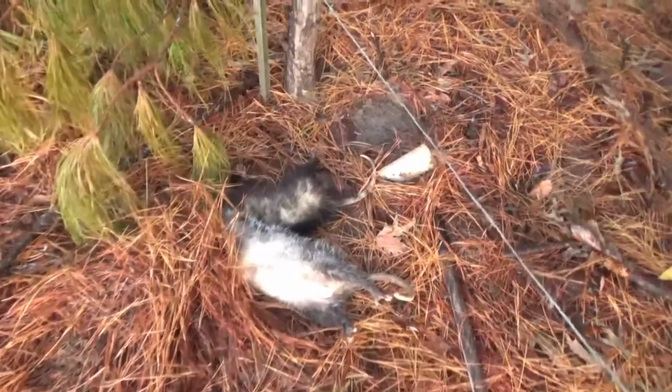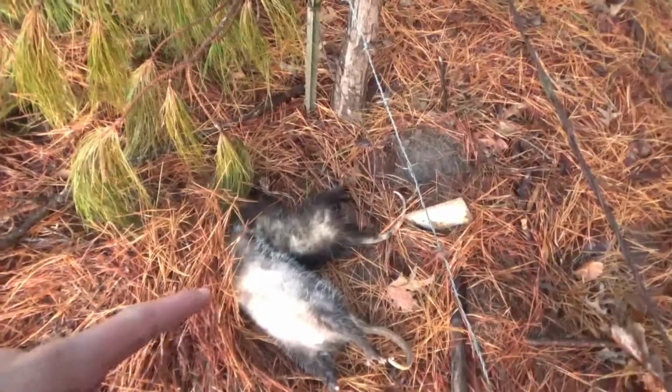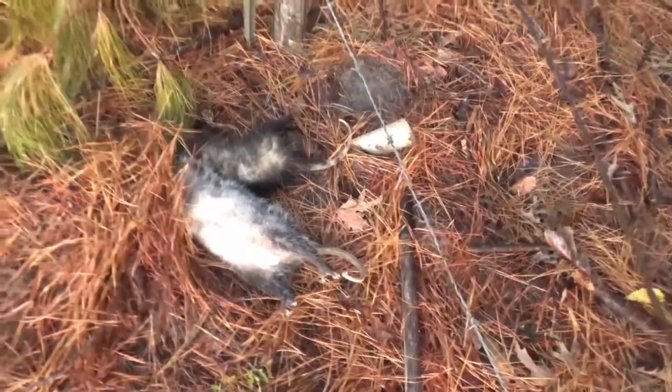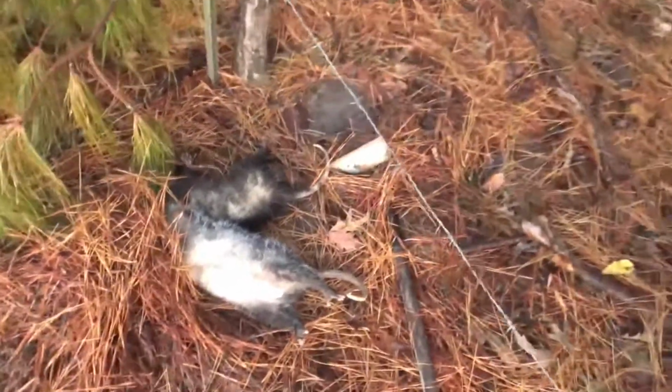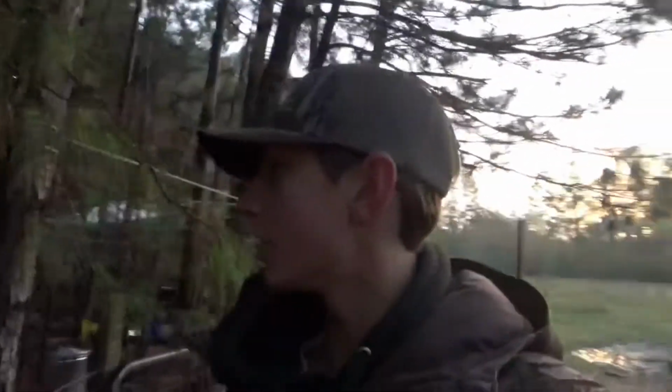Here are the finished products, guys. This black one's a smaller one, and then the lighter colored one's a bigger one. That one's a pretty big one. It's a male. I tried to cover up their faces the best I could, but that's going to be it for today. Two coons, first time setting traps this year. But I think those were probably the things that were getting our chicken eggs, so we should be up in chicken egg numbers, so that's good.